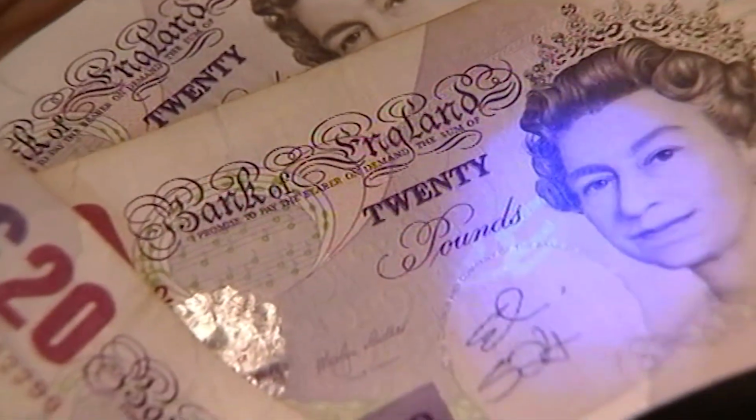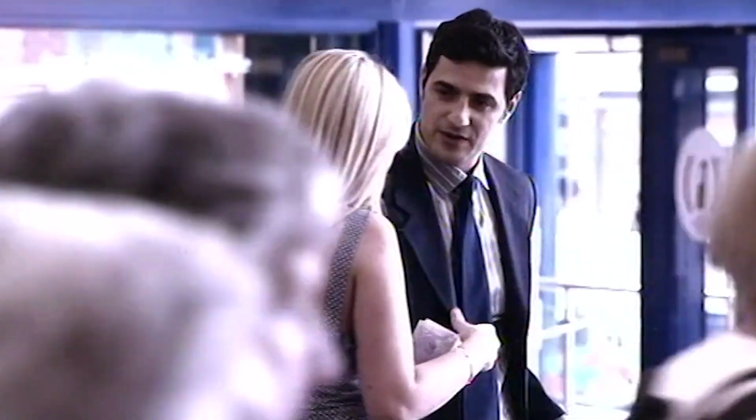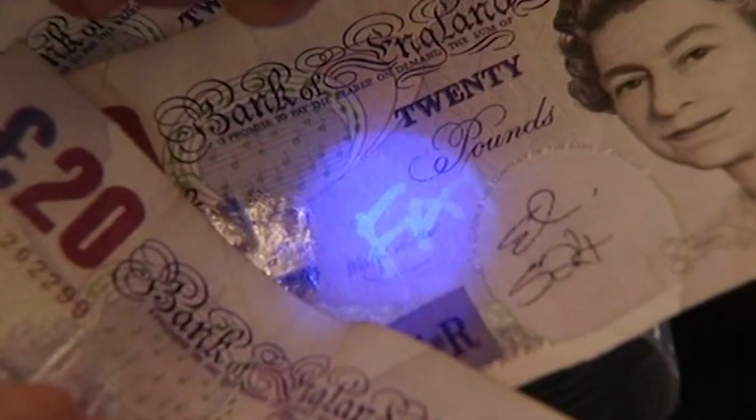We caught up with this lady and told her what had just happened. Did he just swap my money when I... Oh. So he's a conman, he's walking around saying that he's so-and-so with his identity and he's just swapped my real money for this fake money. So I can't even go back in there and change it, can I? No. How did he do that so quick? I didn't even see him do it.